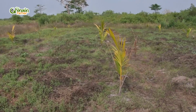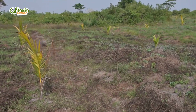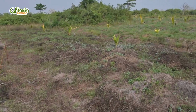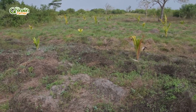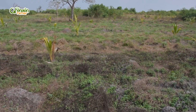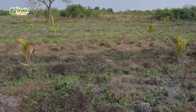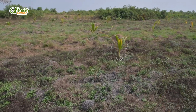But on this episode, we are all the way in Adaklo in the Volta region to visit a coconut farm. The client who owns this farm, together with his son, invited me over together with an expert to come and have a first look, to understand how they've been going about the whole farming all this while.